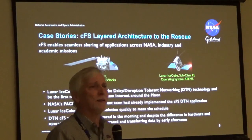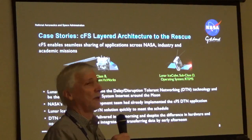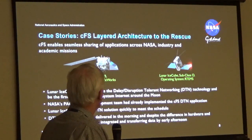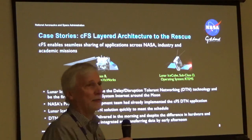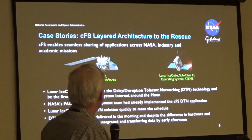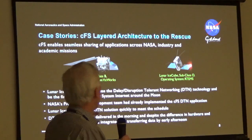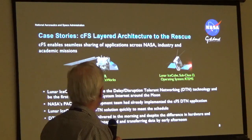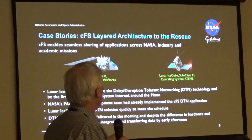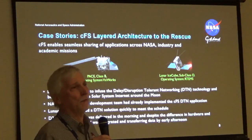So here's an example of one of the benefits of using cFS across missions. This was a university that was doing a CubeSat, Lunar IceCube, and I think Dave's going to talk about it a little bit. So we had an application we built for PACE, which is a full-up NASA mission developed at Goddard. It's Class B, operating system is VxWorks. Lunar IceCube is like subclass D. Its operating system is RTEMS.